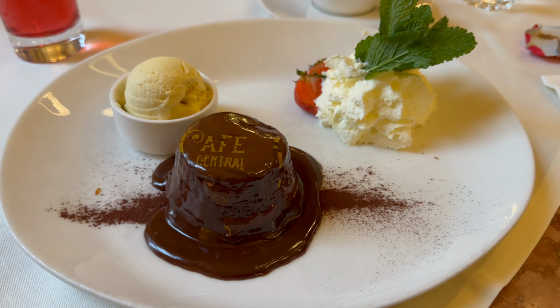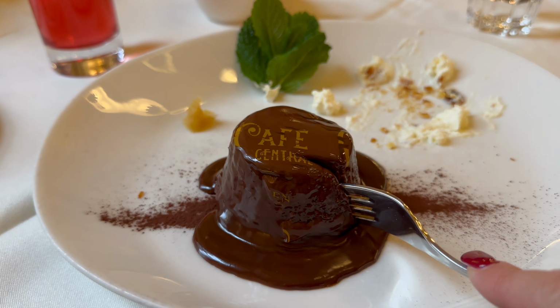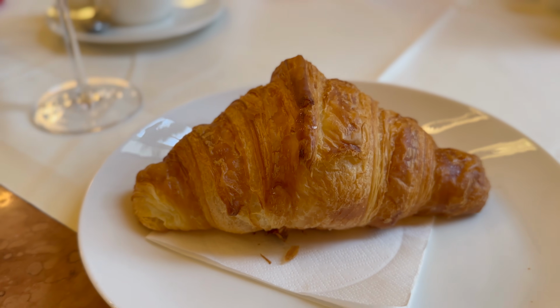The line looked really, really long, and somebody went up to ask how long it should take, and they told them 40 minutes. It took us like 25, maybe 30 minutes, so it definitely wasn't too long. It moved decently fast, considering that it is a restaurant, so it's definitely worth the wait if you have the time to wait, and it's beautiful in here. Even if you just come in for a cup of coffee and a pastry like we're doing, but you can get a full meal if you did want a full breakfast or lunch. So I did the Venetian warm chocolate cake with ice cream and whipped cream. It looks delicious. I did a croissant.